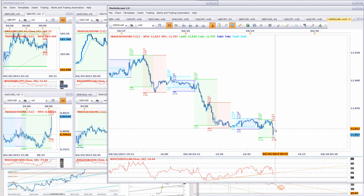Again, near term, 11,810, 11,811, the opening range lows. Remember, this is the opening range low for London yesterday, US yesterday, Sydney, Tokyo, and today's London low. So watch that as near term resistance. If you do get a snapback, that's going to be the tell if we see this thing continue lower.